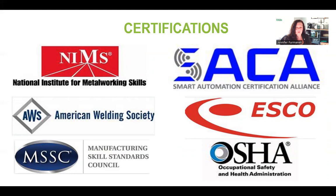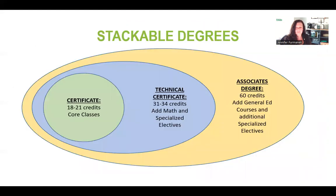But before I dive into our programs, I'd like to take 1 minute to talk about our stackable degrees. Most of our programs offer 3 credentialing milestones that help urge you to the next step in your education. First, a certificate is generally around 6 classes or 18 credits of hands-on coursework that lays the foundation for your educational pathway. You'll earn many national certifications within that certificate, and that can be completed in about 2 semesters.